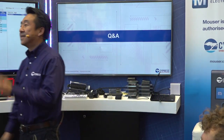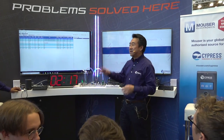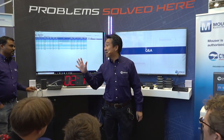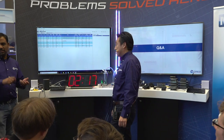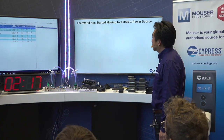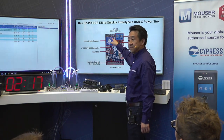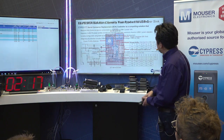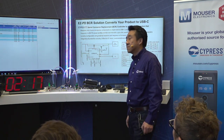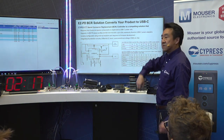Yes, sir? What power profiles are supported by the BCR? Great. What power profiles are supported by the BCR kit? Five power profiles: 5 volts, 9 volts, 12 volts, 15 volts, 20 volts, up to 5 amps. Can they be changed by software or are they hard-coded? They are changed by a rotary dial. Take a screw, change it, and you will step through these power profiles. But those are hard-coded in, so they cannot be changed. You can change the current through the resistor setting. You can change the resistors to get the exact current that you want.